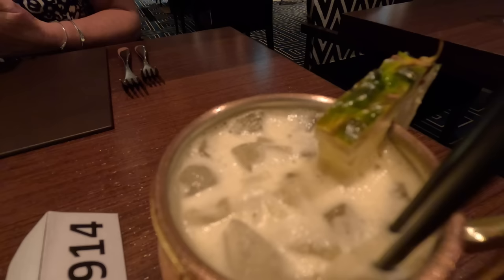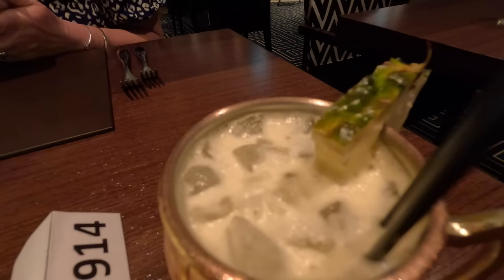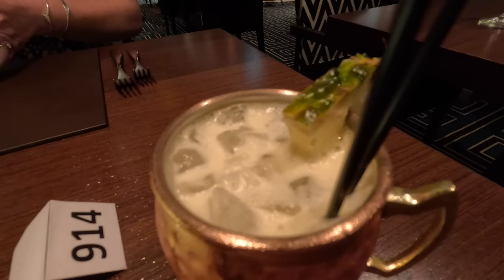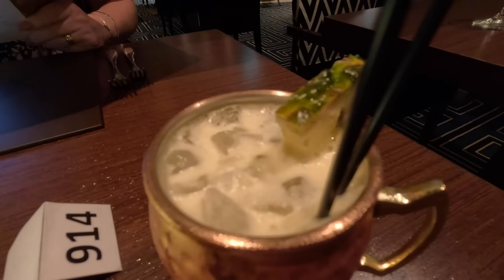What was my cocktail called? East Indian India Punch. And what's in it? There's a lot of stuff in it. There's a whole long list in there. We're in Sindhu anyway, so I'm going to show you all our food for Sindhu.